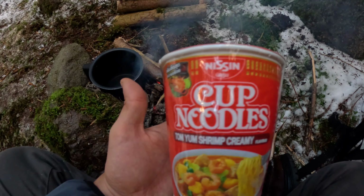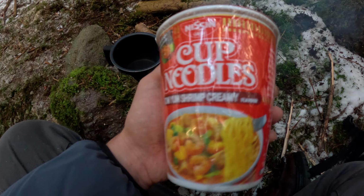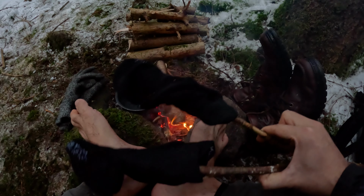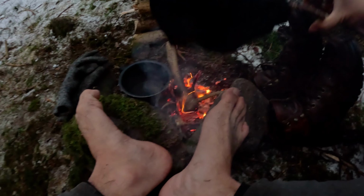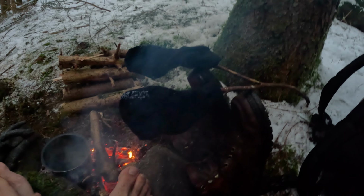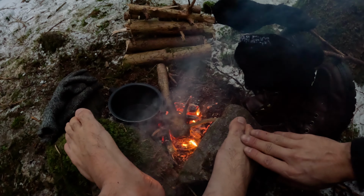Oh yeah, tom yum shrimp creamy flavor. I got this from my sister all the way from Thailand. Really cool. It does not look good, but I'm drying out my socks because they are a bit wet and they cannot stay wet inside the boot. Otherwise, the chances of losing a toe are really high. So I'm drying them out and warming my feet up at the same time. I'm sorry for the shot, but that's how it is going right now.